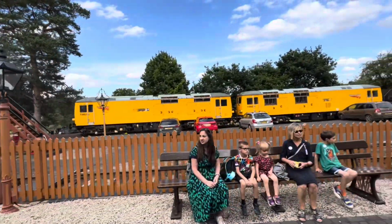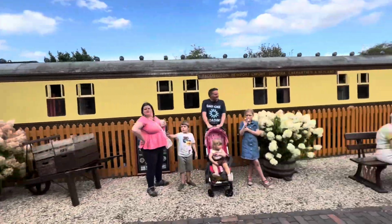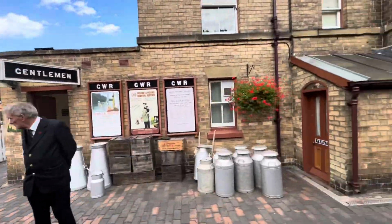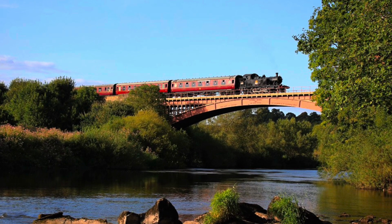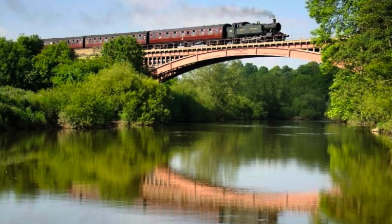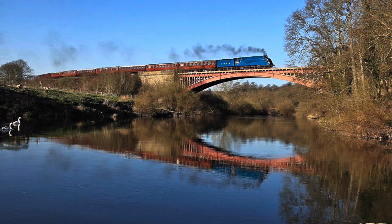About half a mile along the track from Arley is the Victoria Bridge, which crosses the River Severn. And it's one of the most photographed locations on the line, and at 200 feet long, it's the longest single-span cast iron bridge in Britain. The bridge was designed and built by the Severn Valley Railway's engineer-in-chief, Sir John Fowler, and was completed in 1861, opening to traffic from the end of January 1862.